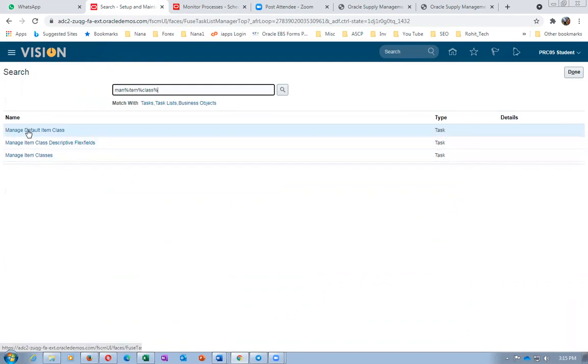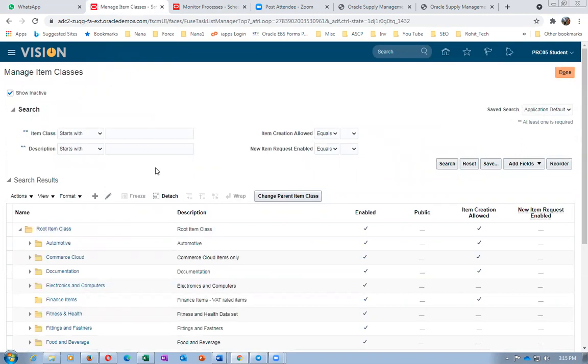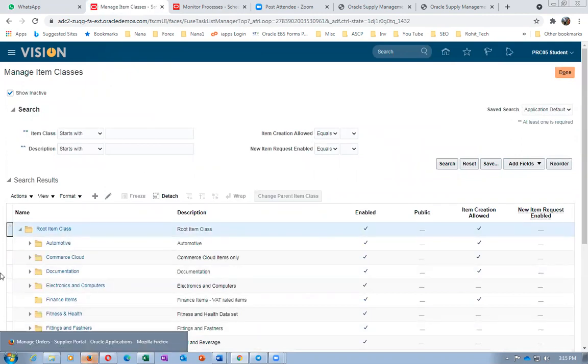Don't go for this now. This is only for PIM. This is only for the inventory actually, manage item class. Do not go for the default item class, go for the manage item class. It doesn't have much of a relevance when compared to pure inventory. Only when you have PIM, all other subclasses are basically having a lot of meanings.